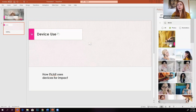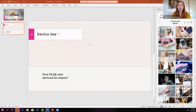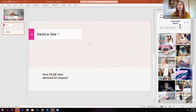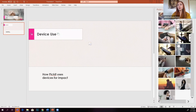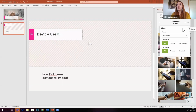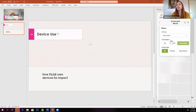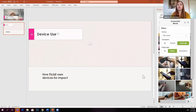Okay, we see that we got a lot of suggestions, among which is one curated collection. It's called Connected World that I get as a suggestion. Let us look what's in there. Okay, there is a lot happening here, so I will go ahead and limit this further by doing the same search for device inside this particular collection. So I only get the images that contain devices. Okay, this looks good. And I even want to filter this further by only seeing landscape pictures because I have a landscape placeholder and I only want to see photos. I don't want to see any illustrations right now.